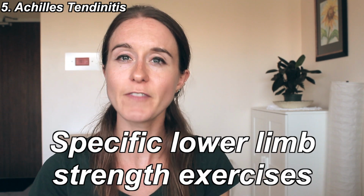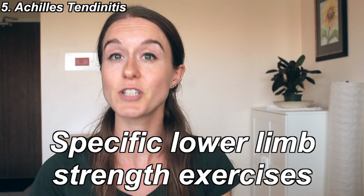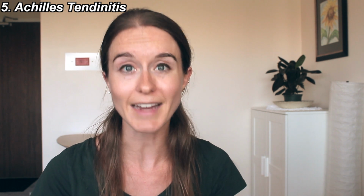You can also do specific exercises that will strengthen your lower limbs, which will then fortify your stride and protect your tendon. When you're coming back to running after your Achilles injury, make sure you don't come back too suddenly. If it's caught early on, you could return to running sooner. If not, it could be months before you're recovered.